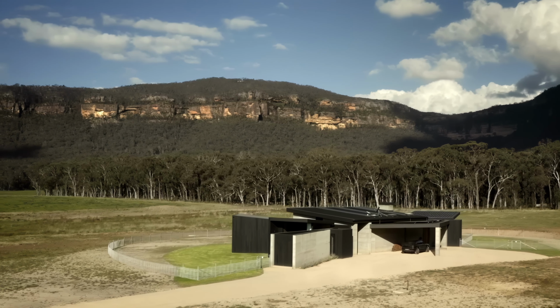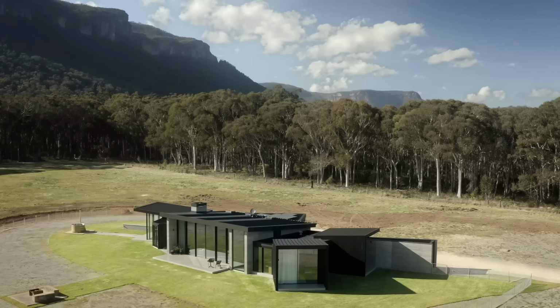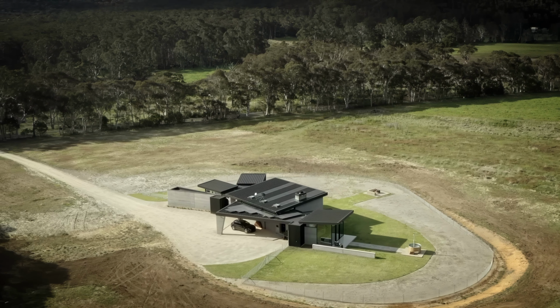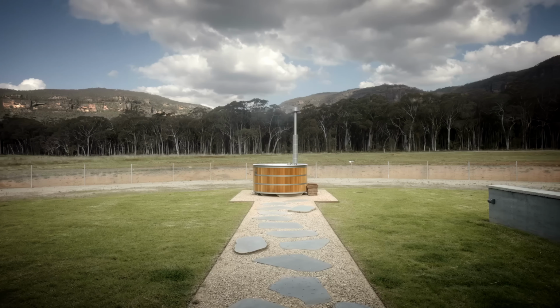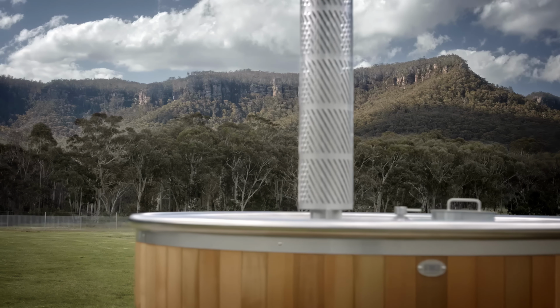Sustainability was a crucial consideration in the design of Golden Vale House. The property is self-sufficient, with systems in place for rainwater capture, on-site sewer management, and solar energy harvesting. Additionally, a geothermal system was incorporated to enhance the home's environmental credentials.